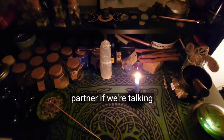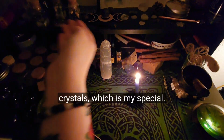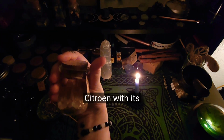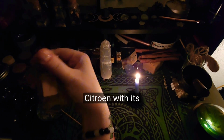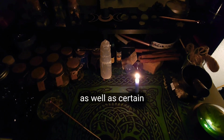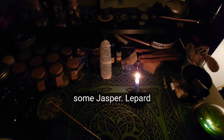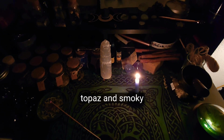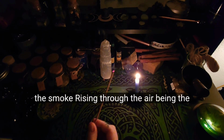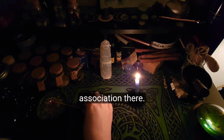Everything has a partner. If we're talking crystals, which is my specialty, we have our lovely citrine with its yellow gold coloring, of course, being closely tied to air, as well as certain agates, amber, some jaspers, lepidolite, some topazes, especially golden topaz, and smoky quartz, with again the smoke rising through the air being the association there.